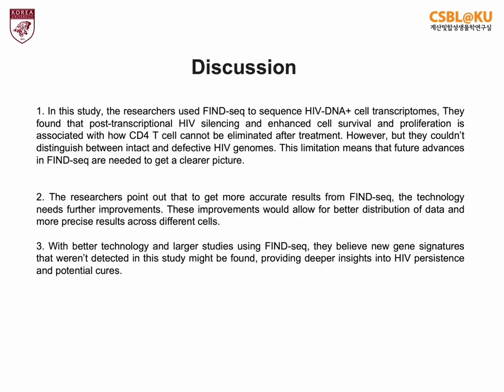Lastly, is the discussion part, where I will concentrate more on the 5' sequence. First, in this study, the researchers used 5' sequence to sequence the HIV DNA positive cells' transcriptome. They found that post-transcriptional HIV silencing and enhanced cell survival and proliferation are associated with why CD4 T cells cannot be eliminated after treatment.